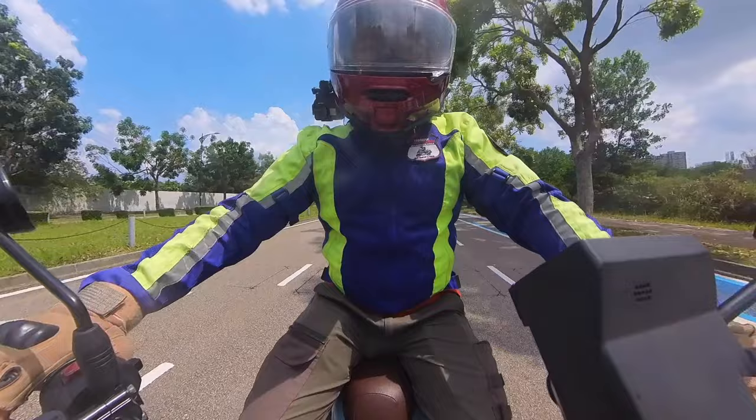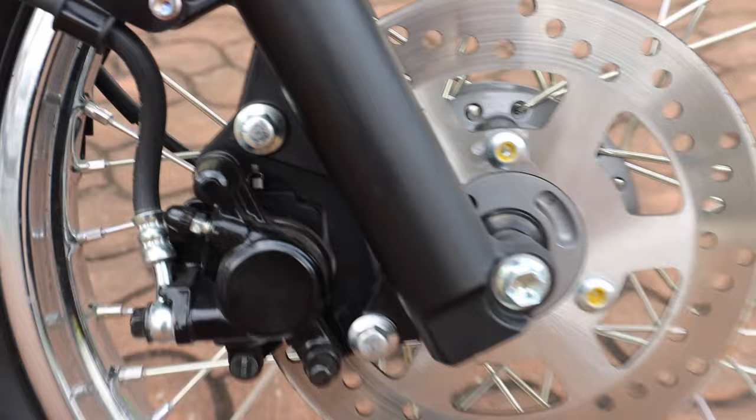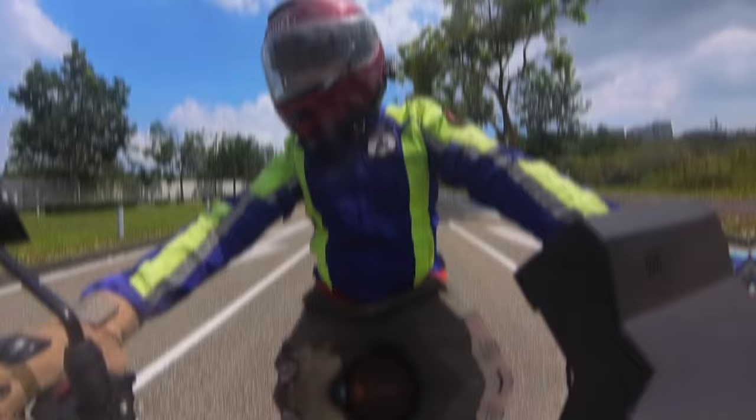Brakes, I would say they are not really that great lah, compared to other bikes. So you really need to beware lah. Not only that, it doesn't come with ABS also, so careful not to lock up your brakes as well.